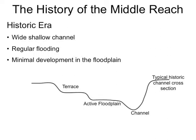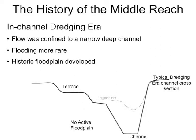The next era started in 1940 with the dredging from Healdsburg down to Wohler Bridge. This took about 25 years to complete. During this time, the channel was lowered about 30 to 40 feet, but it subsequently refilled later. But you can see by the diagram how much deeper and narrower the channel was compared to the historic era. This deepened banks, deepened the channel, and increased flood protection for the properties along the river.